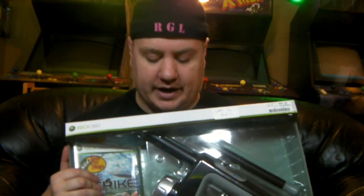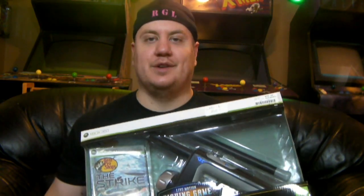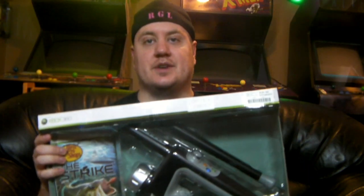This is one of my guilty pleasures for video games, starting with the Dreamcast. I love fishing games when they have the actual rod and reel controller that just kind of puts you into it a little bit more. I love those things. It's just, you know, silly little pastime gaming, but still really fun. And got a really great price on this, and complete in the box, man, I just couldn't resist.